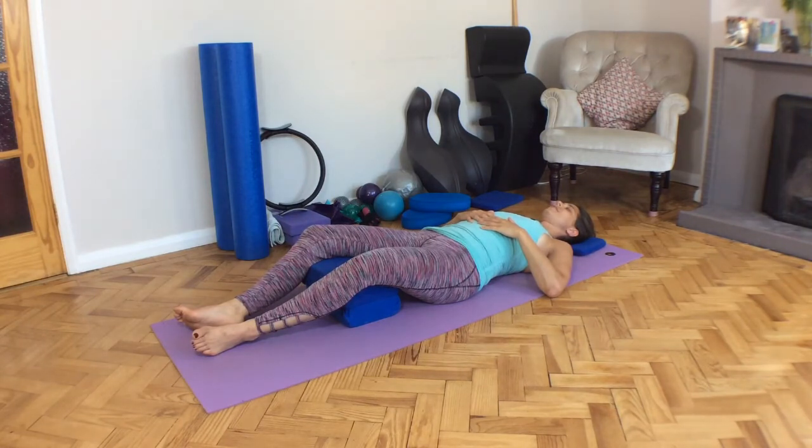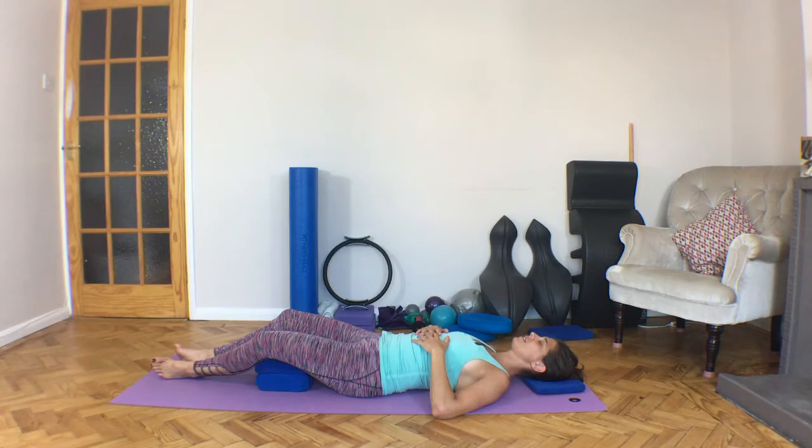from the feet. Just notice the contact of the heels and the feet on the floor. Just notice the weight of the feet. Notice if one leg feels longer or shorter, if one feels heavier or one feels lighter. And scanning up through the legs, perhaps noticing their position, the position of the knees. Is there symmetry between the knees or a difference? Not changing it at all, just noticing what's here for you right now. With no expectation, no judgment.